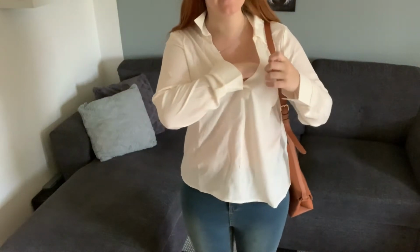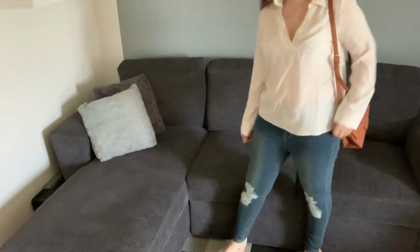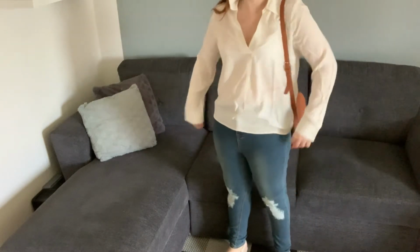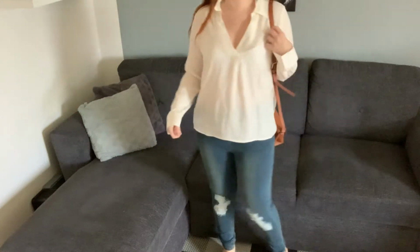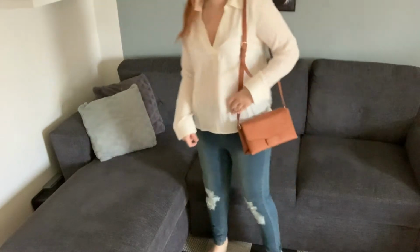Shirt on. Nothing underneath this. Maybe I should have some distressed jeans. A little bit oversized shirt here. A bag from Anna Field. Some shoes. And of course, this.